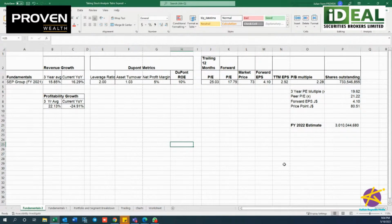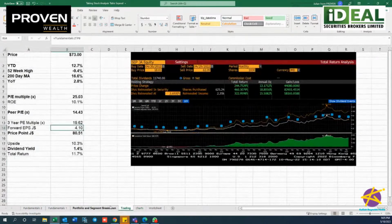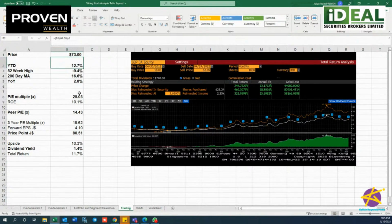Now, in terms of the stock, it is essentially tracking 25 times in terms of the PE, right? And in terms of its growth trajectory, the company has grown 12.7% year to date. The company is 16.6% above the 200-day moving average, and it's only up marginally year over year. So it's up just below 3% year over year. However, it's down 9.4% from the 52-week high. Today it closed at $73.